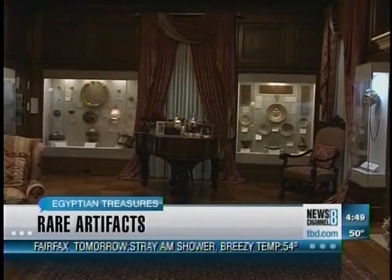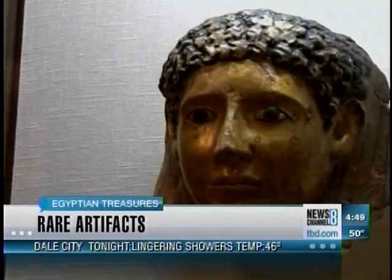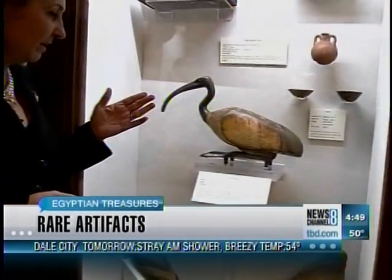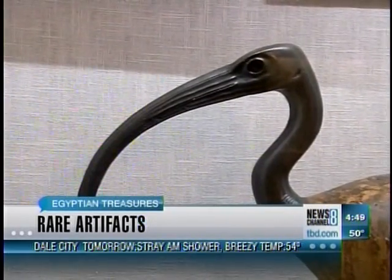Well, just like them, I loved the mummy birds. I was so fascinated by the fact that there were actually real birds inside. You can't put a price on this. It would be millions and millions of dollars if it were on the open market, which it's not. These are all antiquities from Egypt.